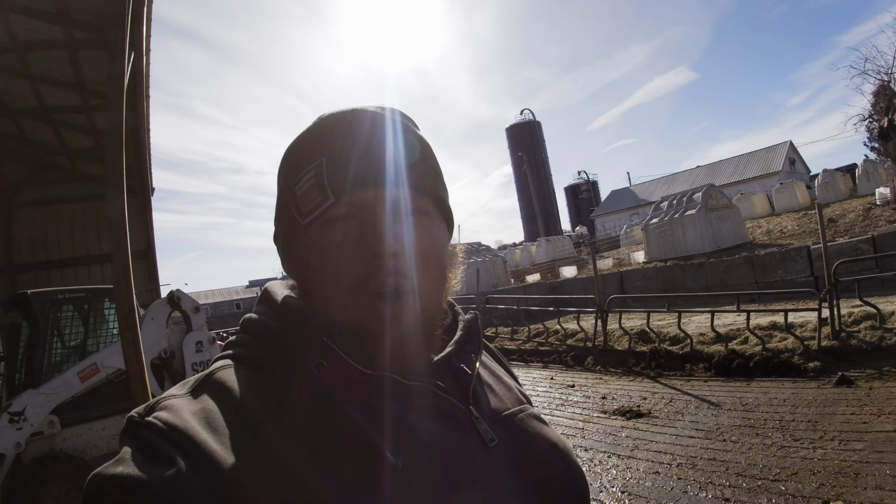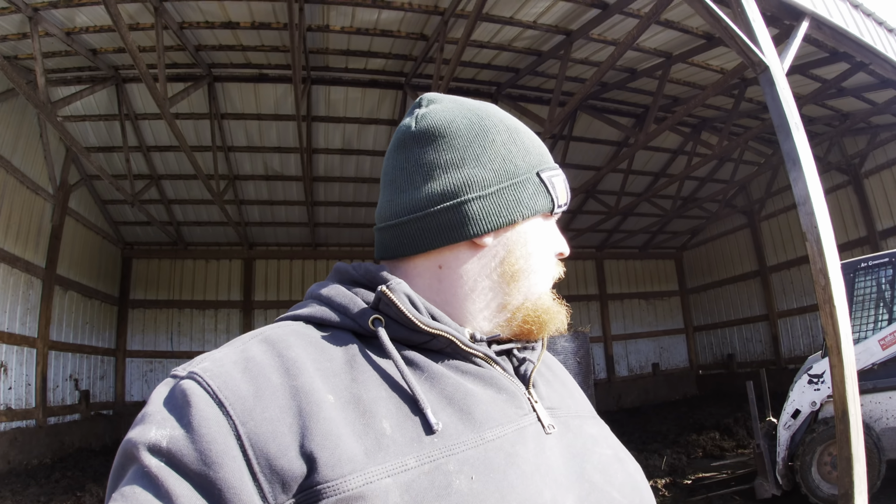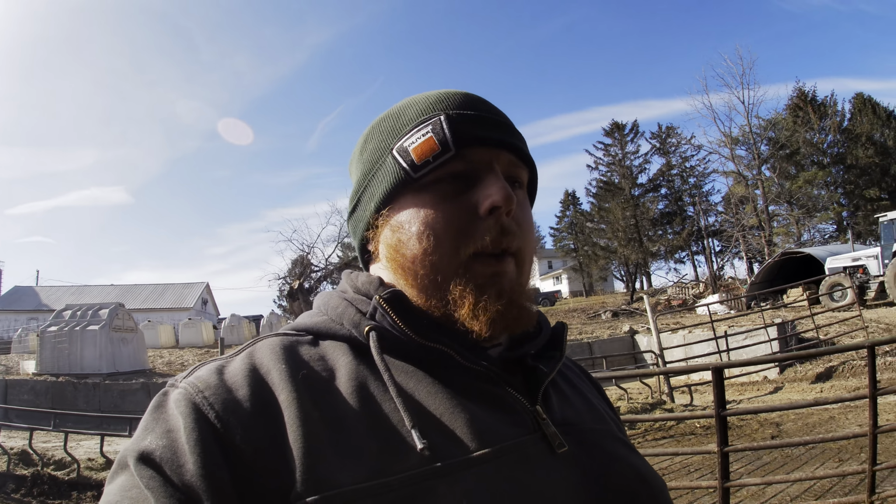We got one load full. I'm just gonna do one load, not clean the whole shed. I cleaned the outside lot and a little bit of the front of the shed inside. But now we're gonna put a stock bale in here for them. They always love this. So yeah, then we'll take that load out.